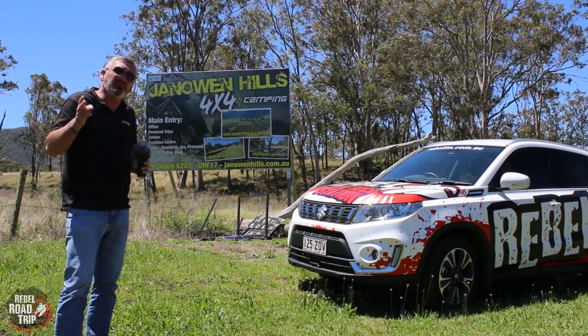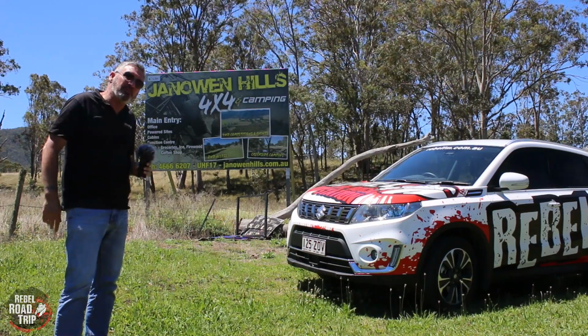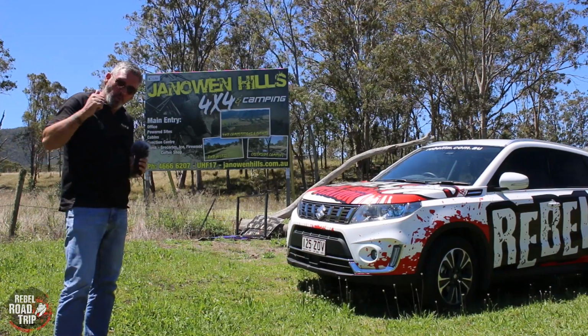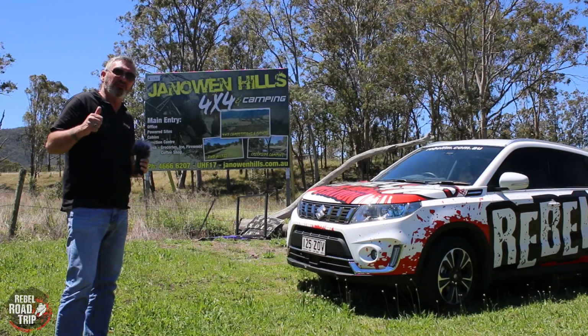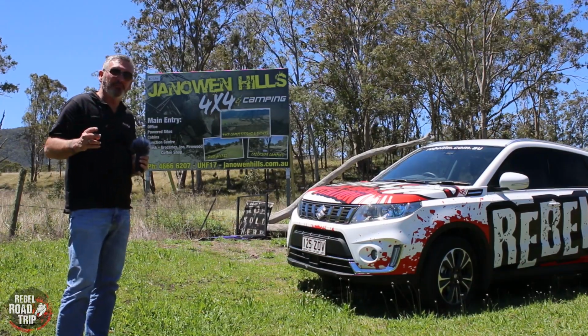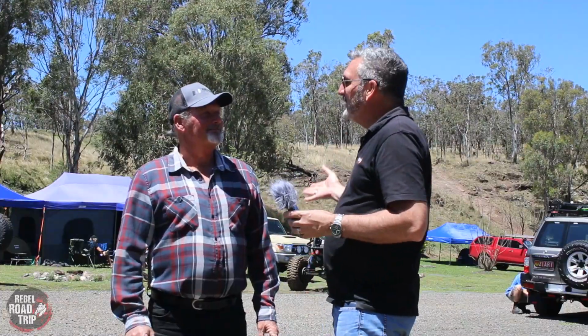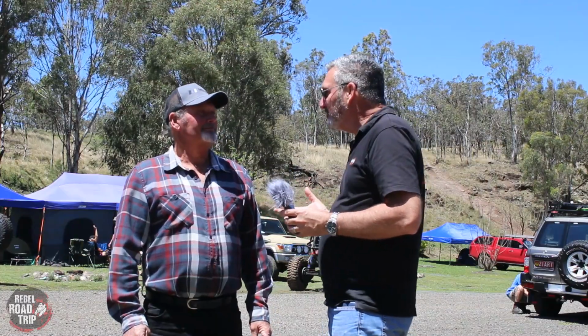And we've got the guys from Suzuki Queensland down here with the Suzuki Jimneys, putting them through their paces. So let's go and find out, one, how good is Janowen Hills 4x4 Experience Park? And two, it's a way of life with a Suzuki Jimny. All right, Janowen Hills 4x4 Experience Park.